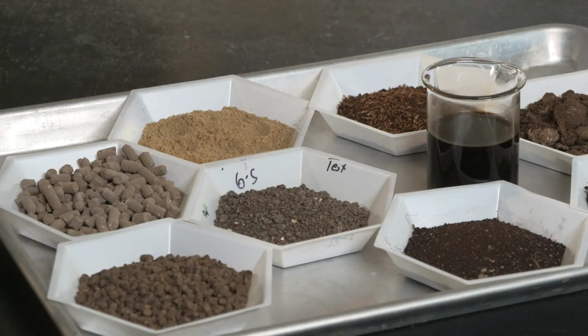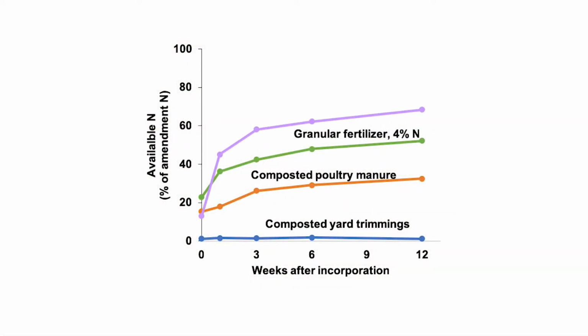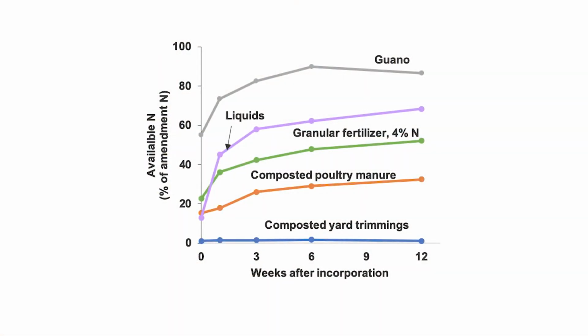For the quick release amendments, the liquids and the guano, the release was even quicker, and about 65 to 100% of their nitrogen was potentially available. For the blood and feather meal, which are also quick release, there was almost no nitrogen initially available, but once they were mixed with soil, the release was very quick.